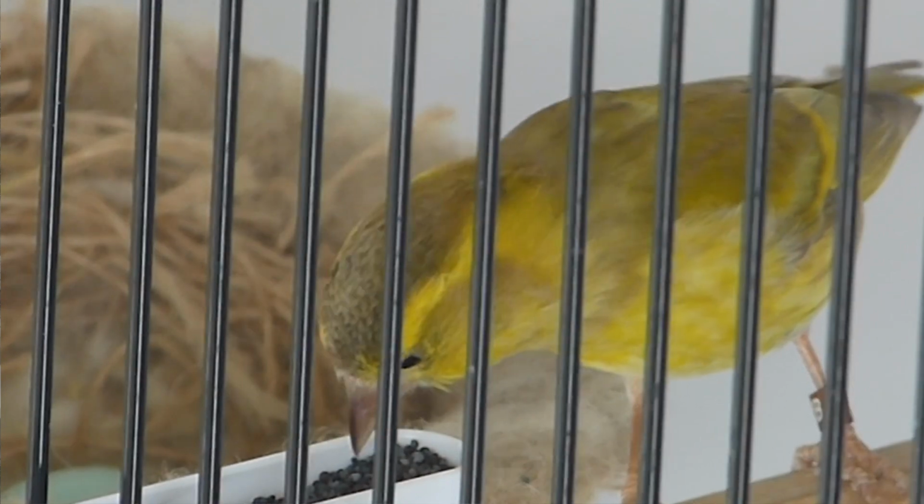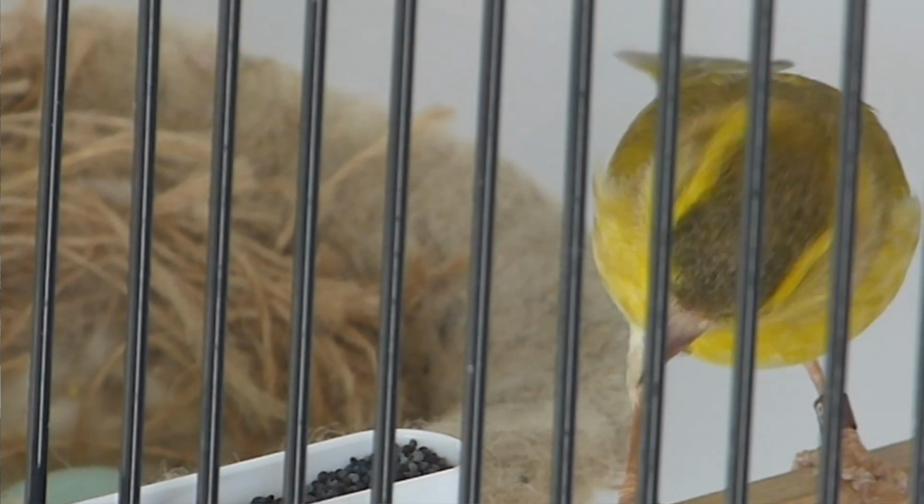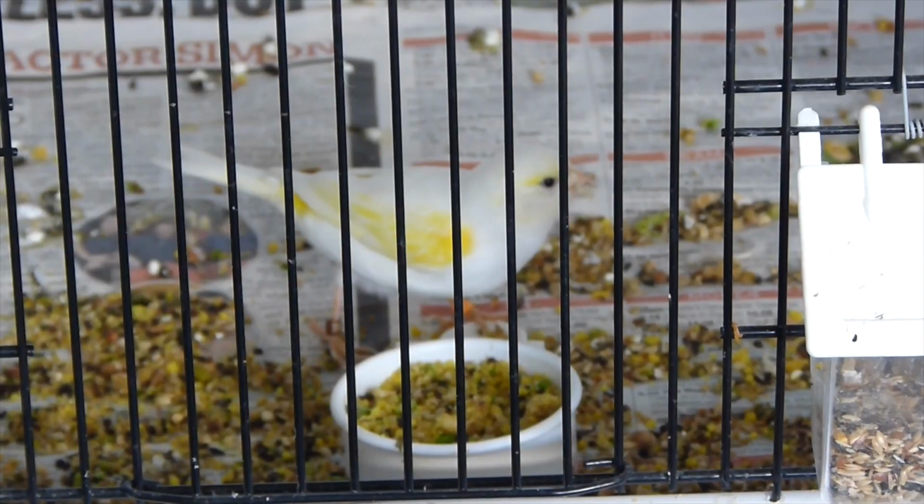Now we're going to start today's episode off with the Siskin mules. It's been a few weeks since we last saw these guys and they're getting on really well. Just remember we have 2 canary hens with 1 Siskin cockbird. It's a brown pastel European Siskin cock with a yellow dimorphic hen and a clear cinnamon hen.